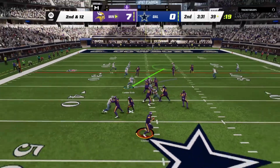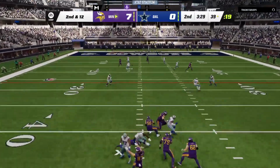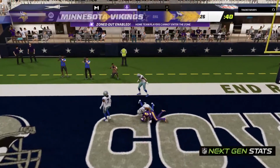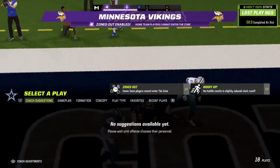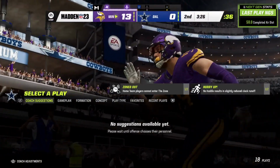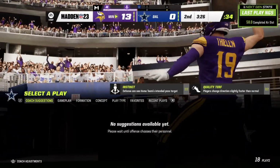Play fake. Cousins. He's going to let this go. Back of the end zone. And Thielen's got it. Touchdown, Vikings. Well, he's been doing this for a lot of years. The arm strength still there, and he showed it off on that one.